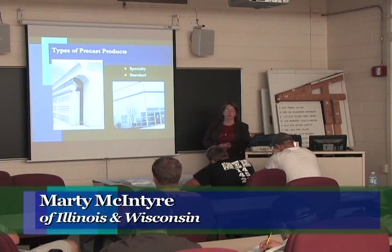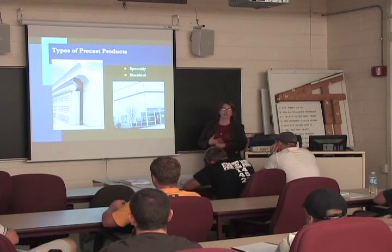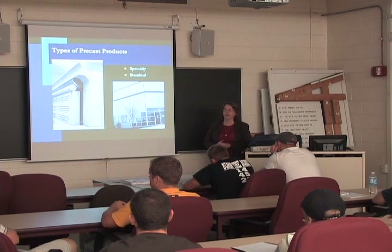Things from how do you store your materials, what kinds of records do you keep, what kind of quality control do you do? Where are you keeping your cylinders for the concrete that you're testing? Is all of your equipment in working order? So all of those things are things that the inspector looks for.